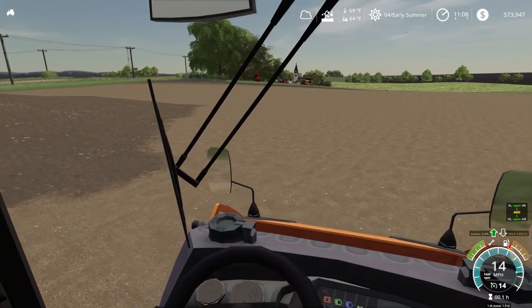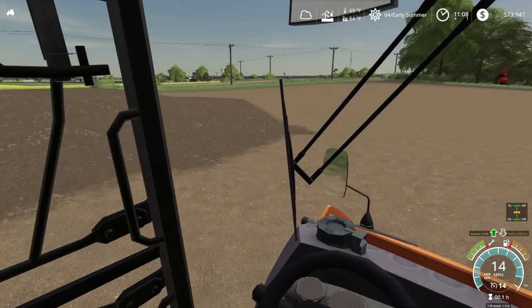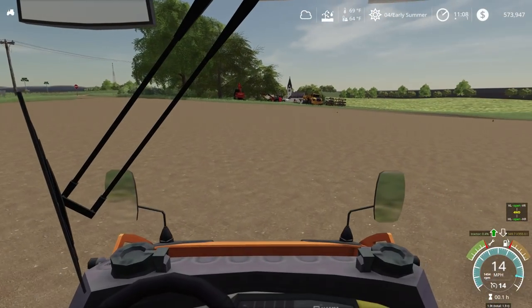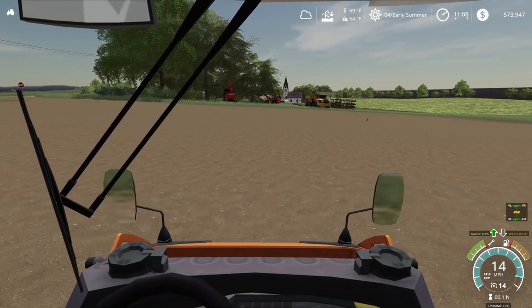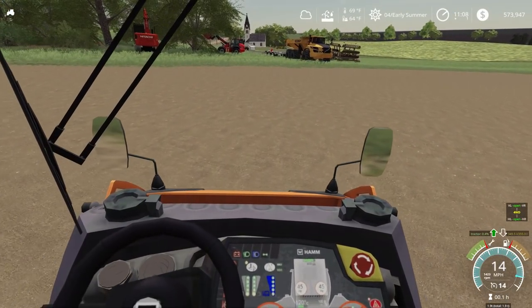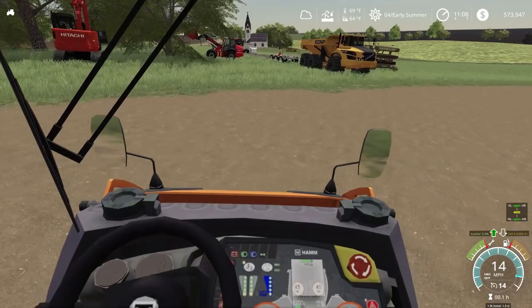Alright, so I got this all flattened out now. So I got my little mound that I want. I think it's pretty nice. So now I can start building. This thing's kind of nice to use, other than it being so small. It took forever to do that.